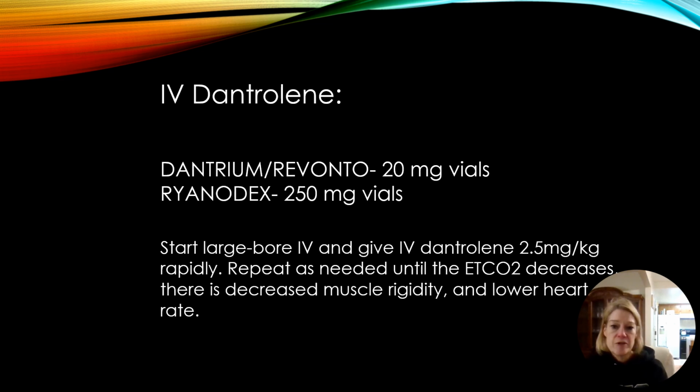We had an MH drill at work one day, and there were 6 nurses reconstituting the dantrolene using Dantrium. And we went through many vials, many syringes, and with 4 or 5 nurses mixing and pushing the drug one right after the other, we still could barely meet the minimum dose within the time allotted. So be prepared and get everyone to help.